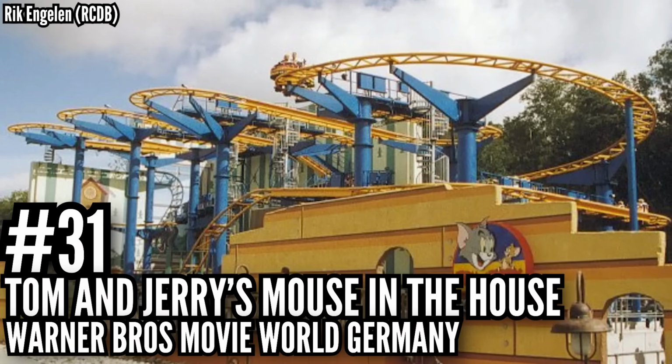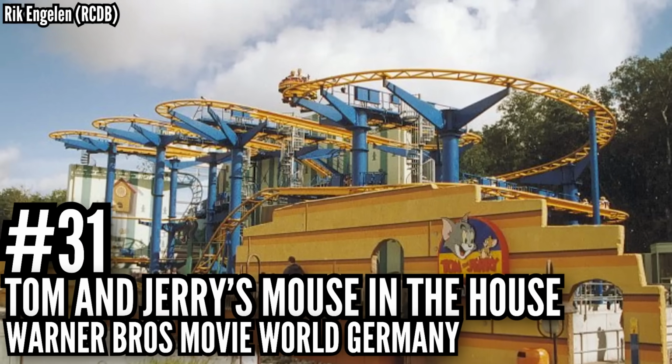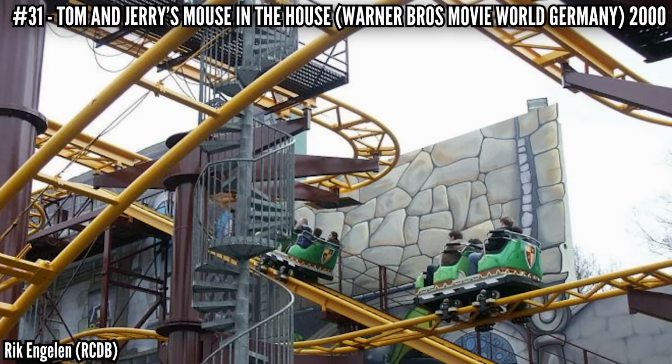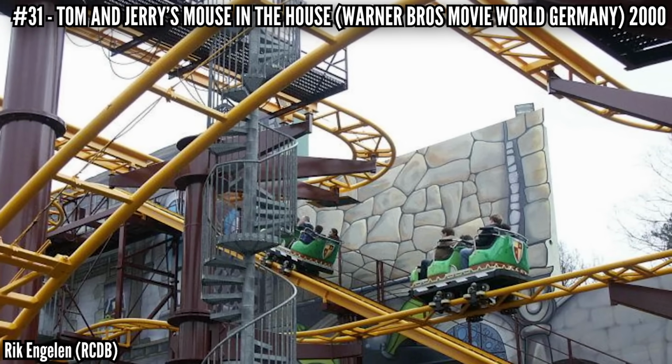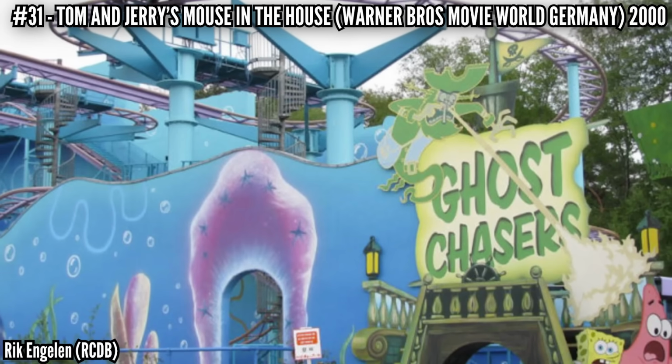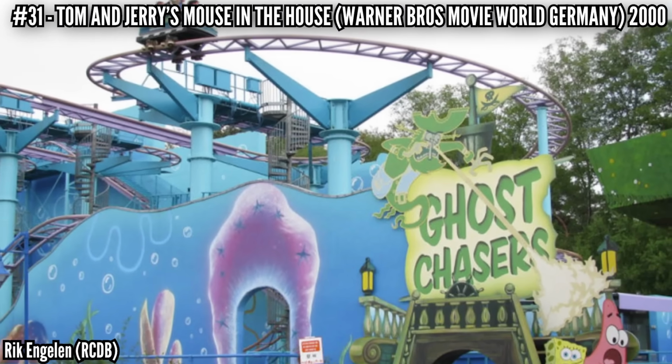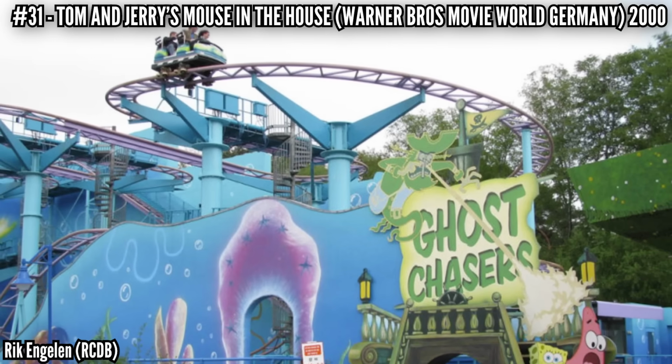Number 31, Tom and Jerry's Mouse in the House at Warner Bros. Movie World in Germany. Another Mack Rides compact wild mouse. This one has a nice backdrop, trying a bit harder at theming given the park it's in. This was renamed Mad Manor once Six Flags left town in 2004, and in 2008 it adopted its new name, Ghost Chasers, using a SpongeBob theme.